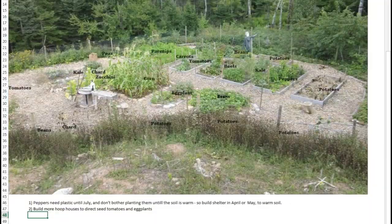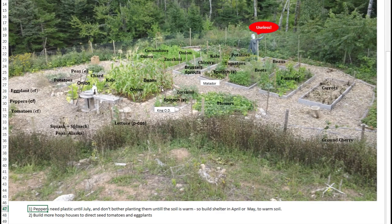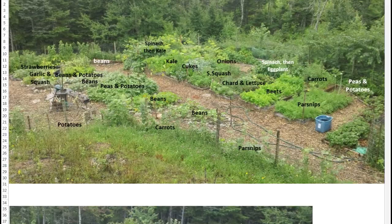There are other things like that, too. Initially, I have an old picture here. You can see the garden. There are these little circles here. See all these beds are little circles? They look really pretty, and I got some really nice pictures from it. It's got these little teepees growing over it and so on. It was very ornate, but it was a useless use of the space. I think I wrote that those circle gardens don't make good use of the space, consolidate. So you can see I went from that design to a less ornate type thing, but much better. You're getting way more area out of it, and it still looks nice. Basically, if the plants look good and everything's growing, to me it looks nice. Anyway, I'm getting off on a tangent here.